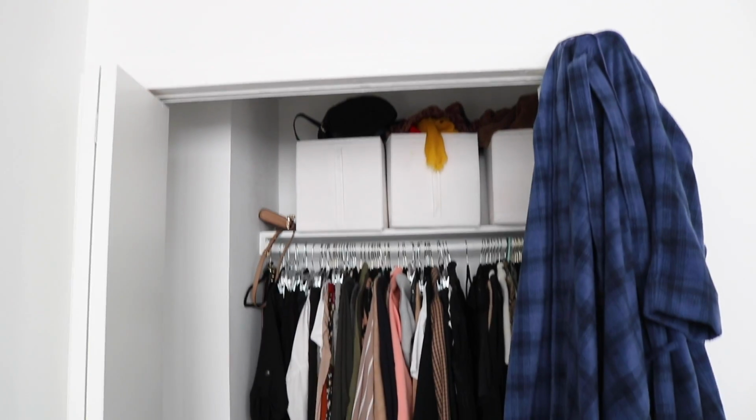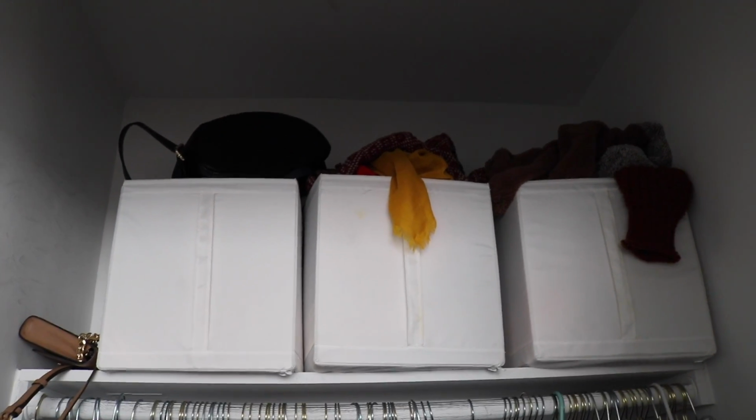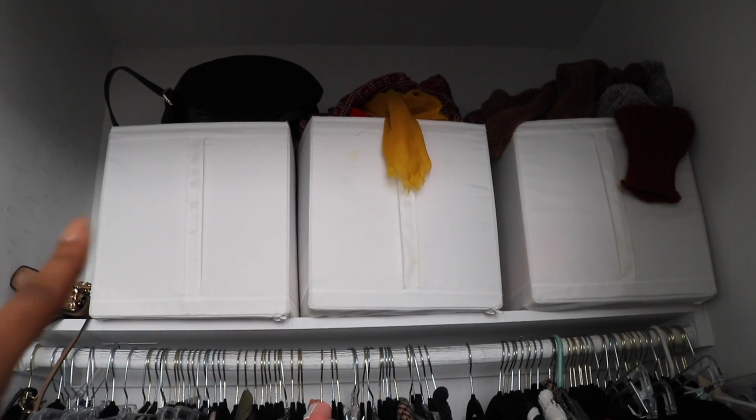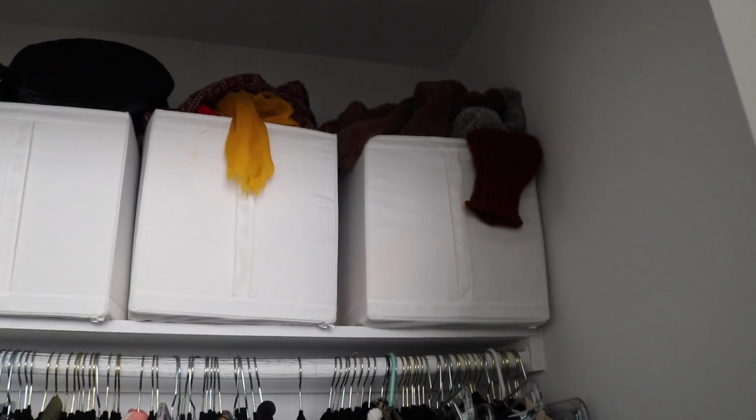And to continue, here is my closet. It definitely fits my clothes, but there's no space for his clothes to fit. So these bins are also from IKEA. They store all my bags in this one, the ones that I don't really wear, and then just some scarves and winter sweaters that I don't wear often.